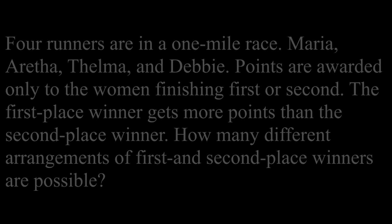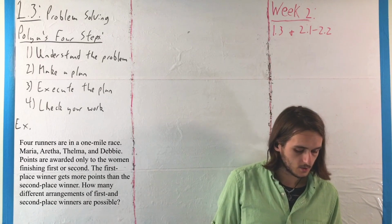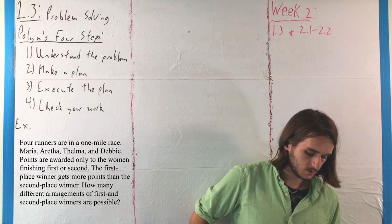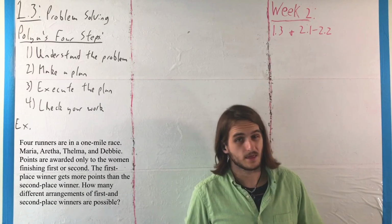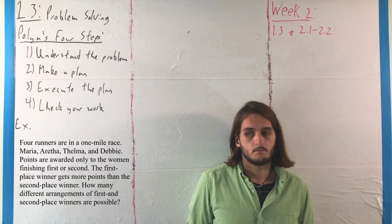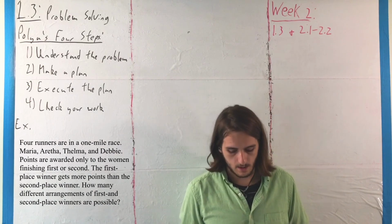Our goal, I'm not going to write this down this time because we've seen a couple examples, is going to be to put together the options for first and the remaining for second. To do that, there actually is a fairly simple counting method that we'll see near the end, using the fundamental counting principle or, in this case specifically, permutations, where you should get the answer as 4 times 3 or 12.